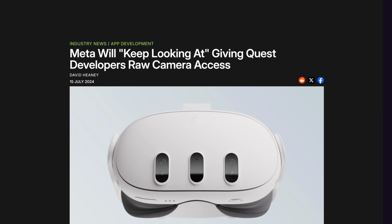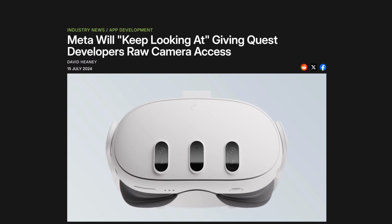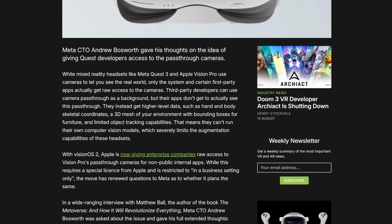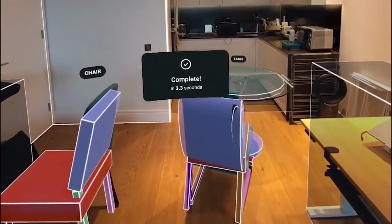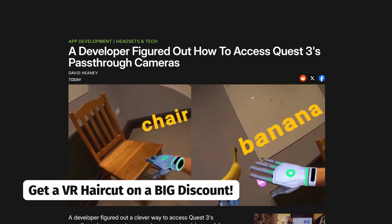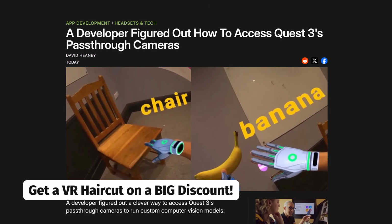We reported to you before that Meta said game developers shouldn't be able to access your Quest 3's pass-through cameras. They can only see the data that shows how the shapes of things are in the room, the actual dot points around you. But it turns out now a developer figured out how to actually access your Quest 3's pass-through cameras, meaning unless you're an exhibitionist, the days of playing VR with nothing on and a bunch of mirrors in your room might be something you'd want to think twice about.